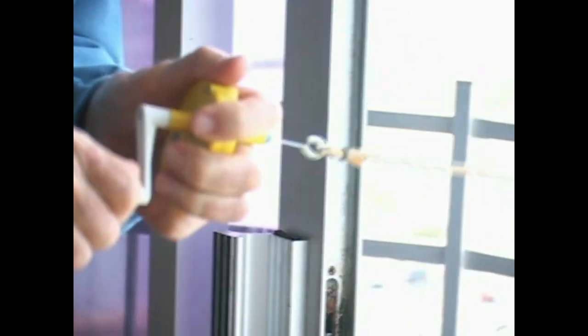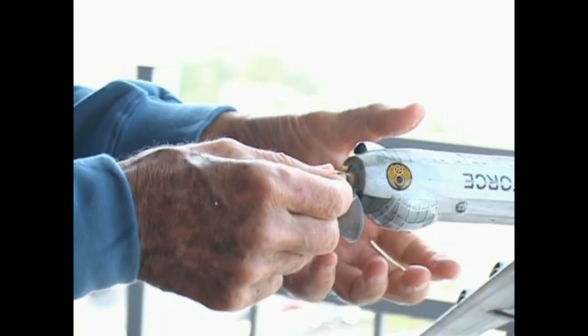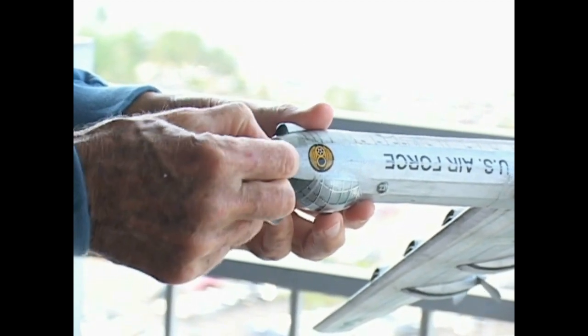and you usually put about 40 turns into the rubber. This rubber's broken, so I'm only going to put in 10. 10 times 16, that's about right. You then let the little hook snap into its two holes in the nose, and the model's now ready to launch. Okay, here's what happens when you pull this out. All six motors running off one central rubber band.